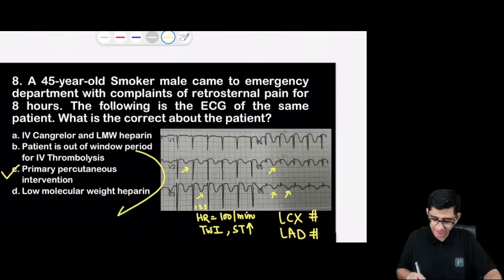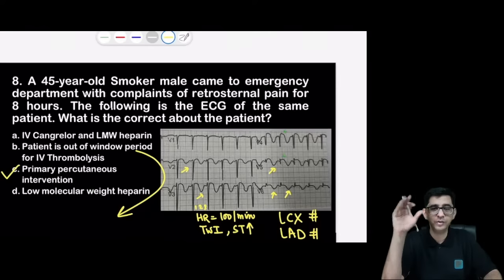this option B is a distraction, because the window period for stroke is 4.5 hours. What is the window period for thrombolysis? It's not B, guys. For people saying B, this is not a question of stroke. This is the question of MI.